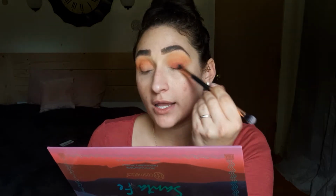Love it. For all over the lid, I'm going to take Chile right there, and I'm just taking this with a Profusion brush, but it's very pigmented. And I'm just going to put this all over my mobile lid.